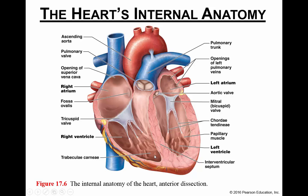Then here's the right ventricle. You can see these papillary muscles that are attached to the chordae tendineae, that are attached to the valves that are between the atria and the ventricles. Also notice the interventricular septum, how thick it is. You notice the wall of the right ventricle is a lot thinner than the wall of the left ventricle, because the left ventricle is your systemic pump. In the right ventricle, it's just going to the lungs. The trabeculae carneae you can see in here between them, those irregular looking things there.